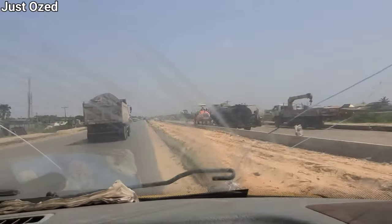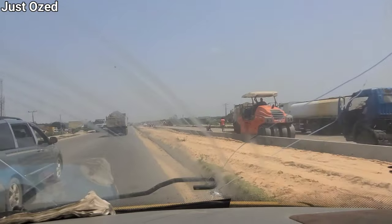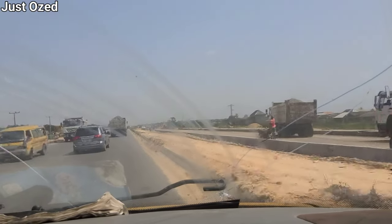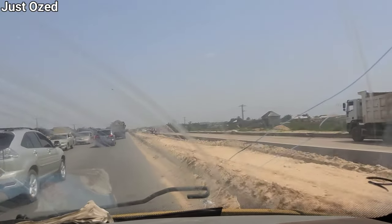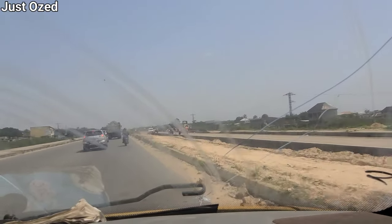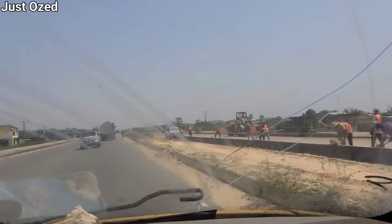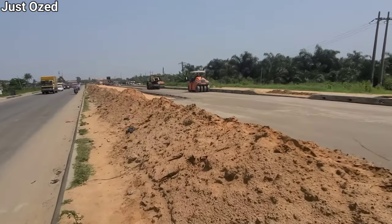We are approaching Araromi, where the next construction team are located. So if you observe closely, you see that from Araromi down to Badagry Roundabout, both lanes are fully paved, although there is other work going on, as you see in the video. So from Araromi to Agbara Junction, let's see things going on at that section.